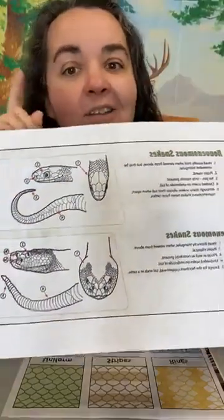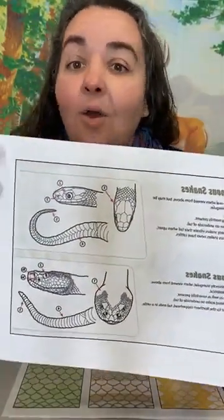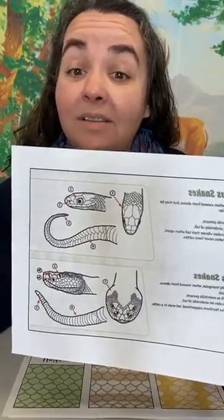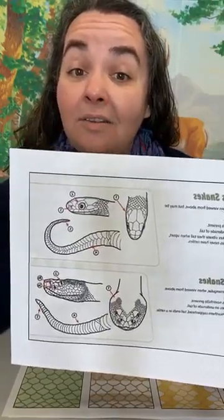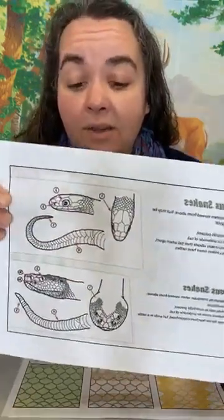But again, some non-venomous snakes, like the fox snake, will rattle and vibrate their tail to make you think that they are venomous. So those are just a few ways you can tell the difference between venomous and non-venomous snakes.